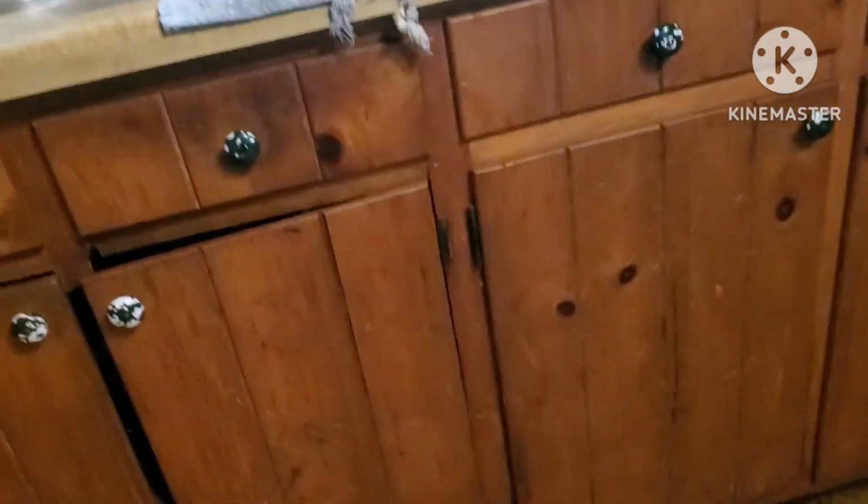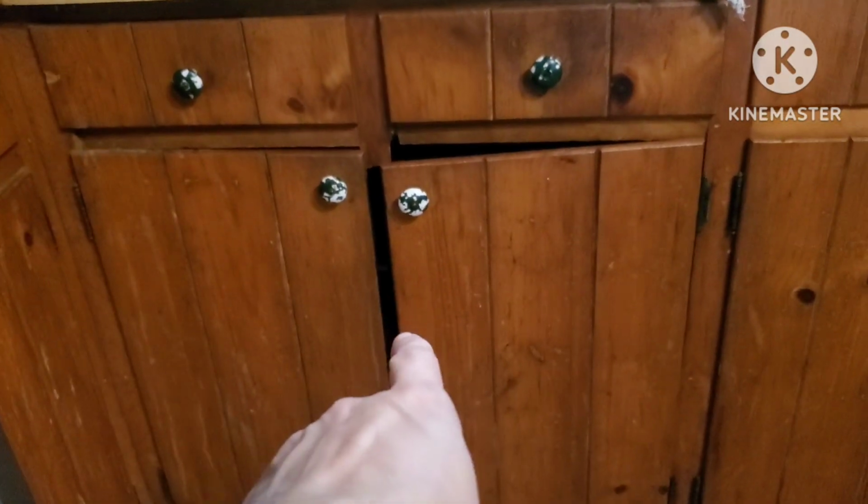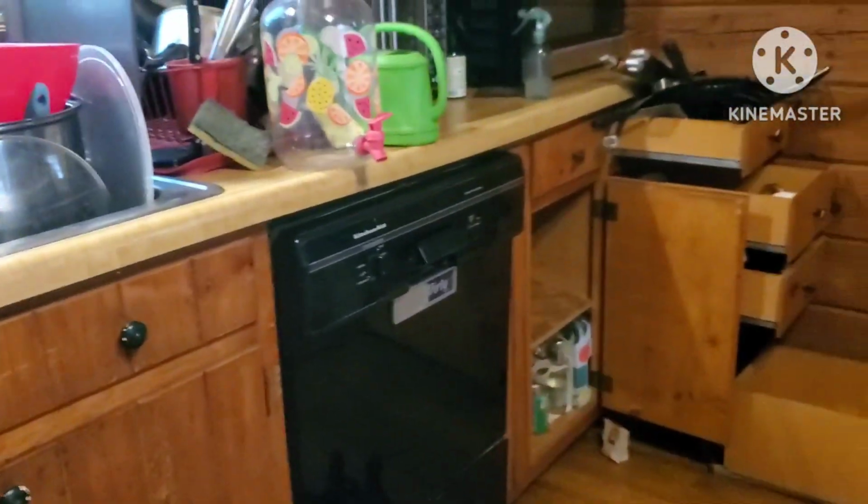I cleaned it up as good as I could. Stuff was starting to happen in there, and then what really got my goat was this cabinet where I keep my pots and pans was starting to get a lot of mouse poop around it. I've already cleaned that cabinet out twice, bleached the shelves, washed every pot, pan, and lid, and then I started noticing this other stuff and just thought, you know what?